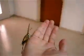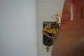It's really an amazing butterfly, and the reason it's not flying right now is because it just hatched from the cocoon and its wings might still be slightly wet. So it just stands there. I'll try to make it fly away, release it to the wild.